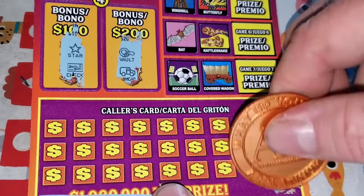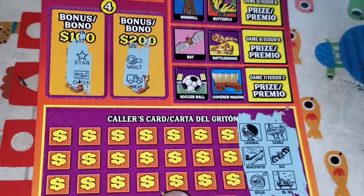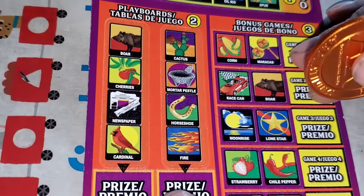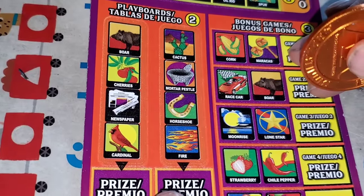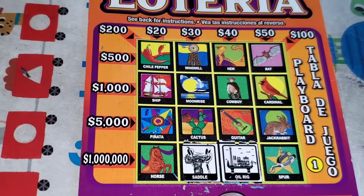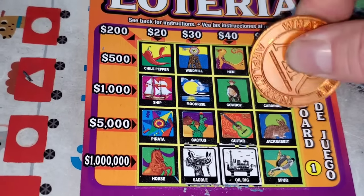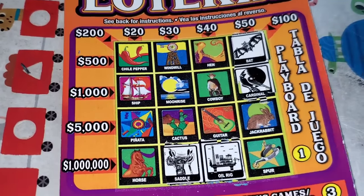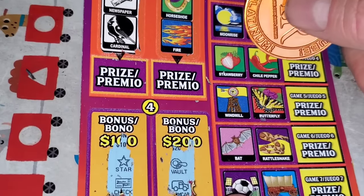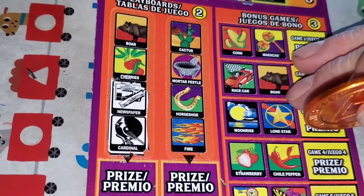Here we go. Ticket 16. Saddle, bat, oil rig, cardinal, a newspaper, spear. Saddle, oil rig, bat, cardinal, no newspaper, no spear, roadrunner, cactus, bike, lizard, ship, blue bonnet. There's that bat that I missed.